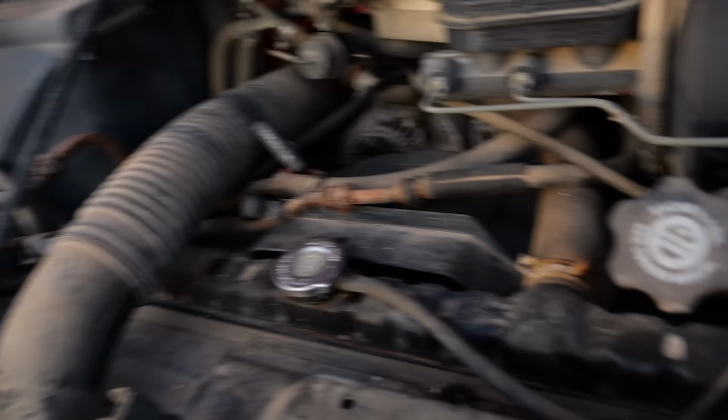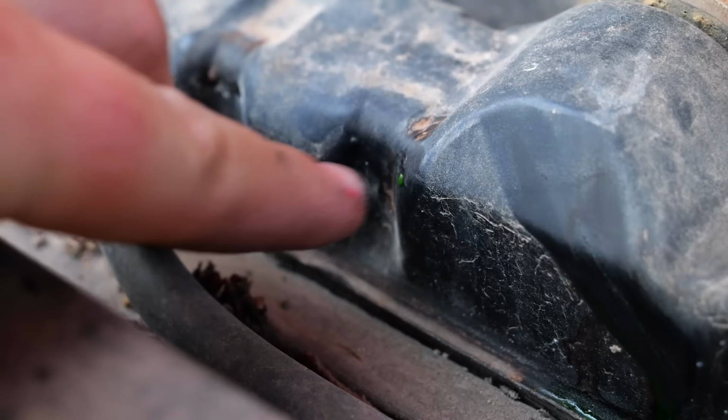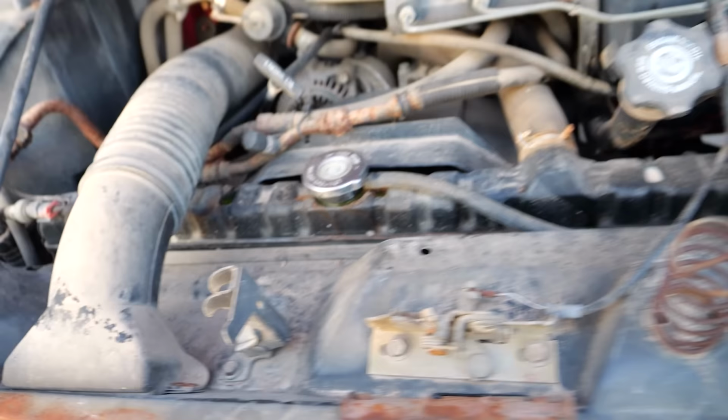Coolant all over under here. And the boils. Yeah, she's a little boily. We got a crack here. A crack here. A crack here. A crack there. A crack there. Well, JB Weld. JB Weld. Flex Seal. Lots of, maybe some stop leak even.